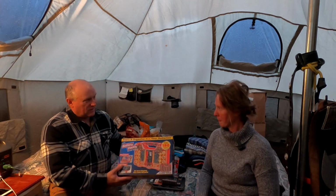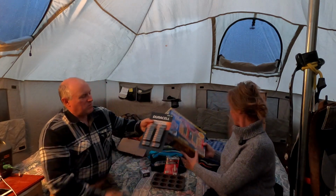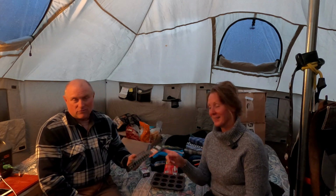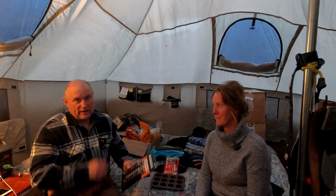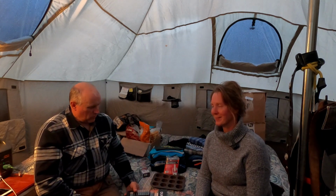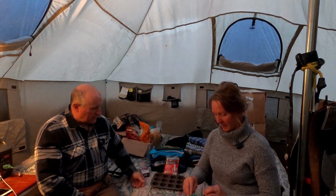But not only did they send us the battery organizer, they sent us this great big pile of Duracell batteries as well. Here on the off-grid, one of the things we're always going through are batteries. If you ever wonder what can we send the Stoddards, if you've got no other ideas, send us batteries. Triple A's for sure, and double A's for sure. Because we use a lot of them. So thank you so much for that. What do you got here?